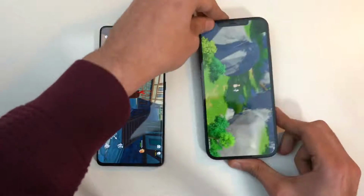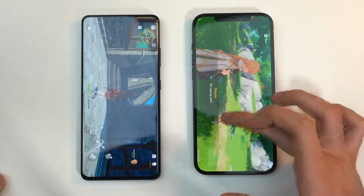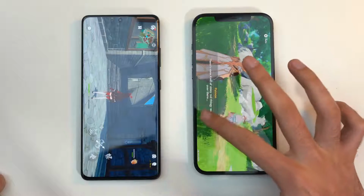Let me just quickly place this phone here. Oh, what's that? There's some kind of shine.